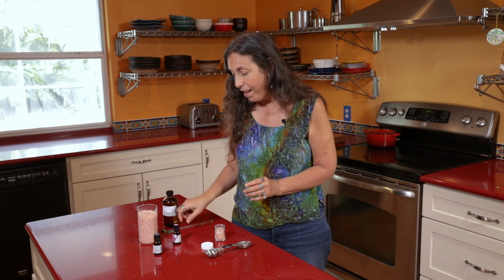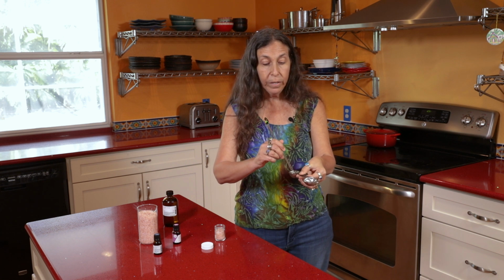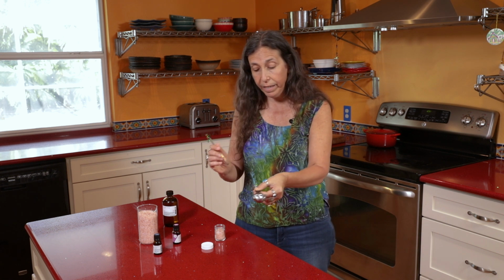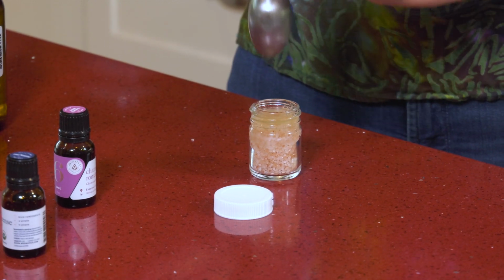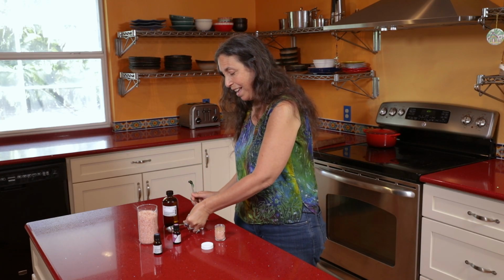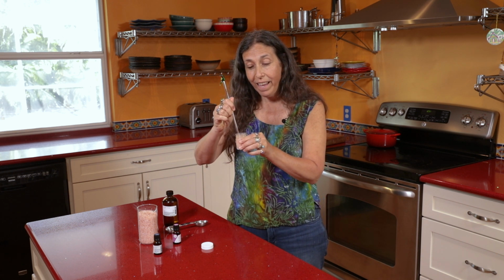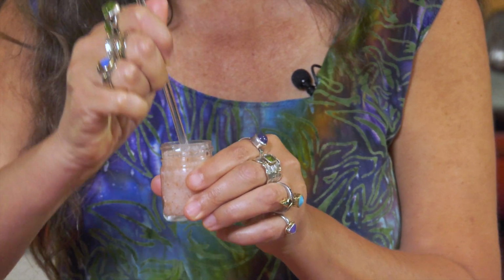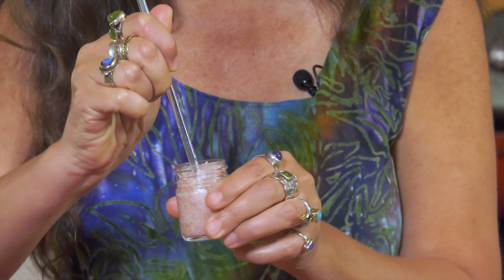Now I'm going to pick up the spoon and I'm just going to mix it a tiny bit. That's all it really takes. And I'm going to pour it right into the bath salt. So easy. And then I have a stirring rod, a glass stirring rod, and I'm just going to mix the soap right in to the bath salts.